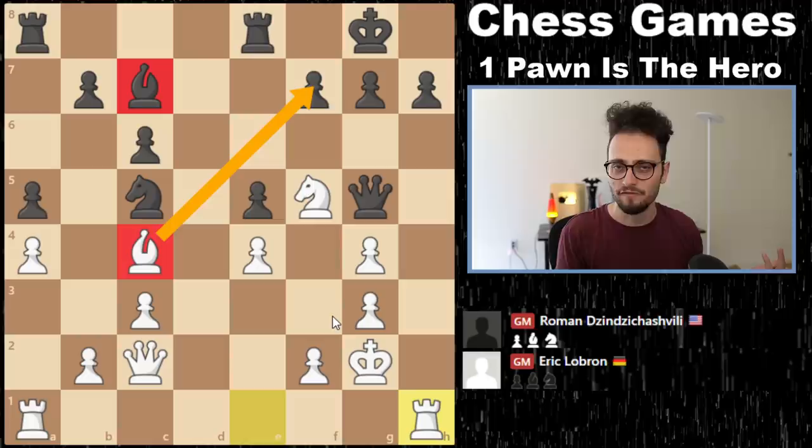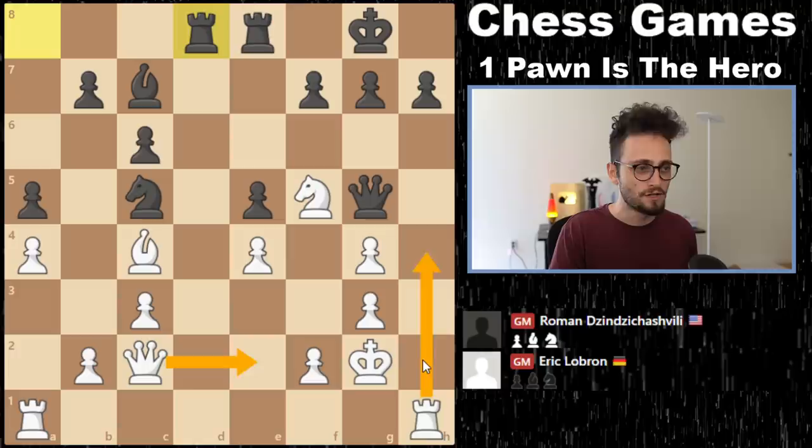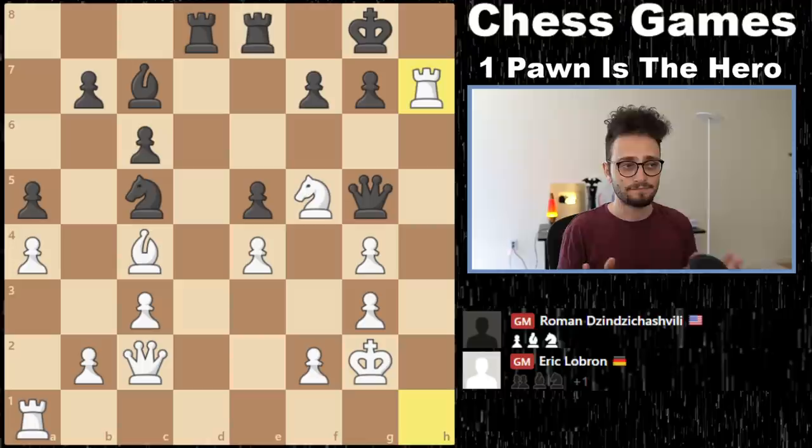Rook d8. Now white takes on h7. Whoa. Can we just back that up for a second? Excuse me? I thought we were going to slow play this. No. He's not interested in doubling the rooks. He is interested in rook takes h7. What? Now that doesn't look like the fairest trade.